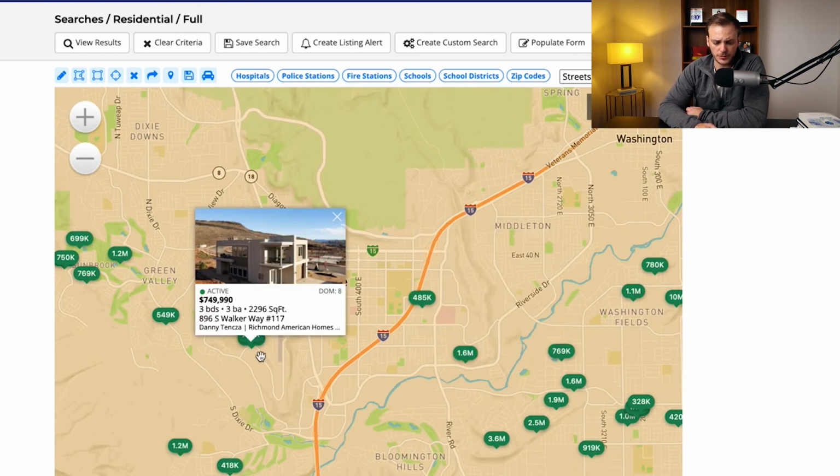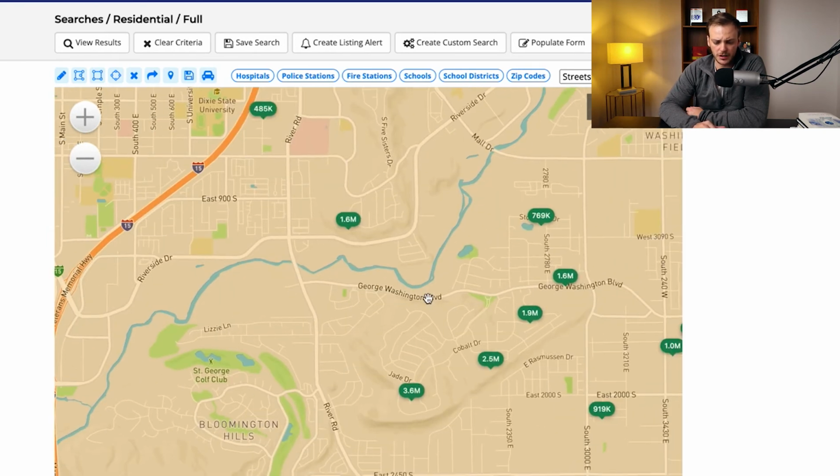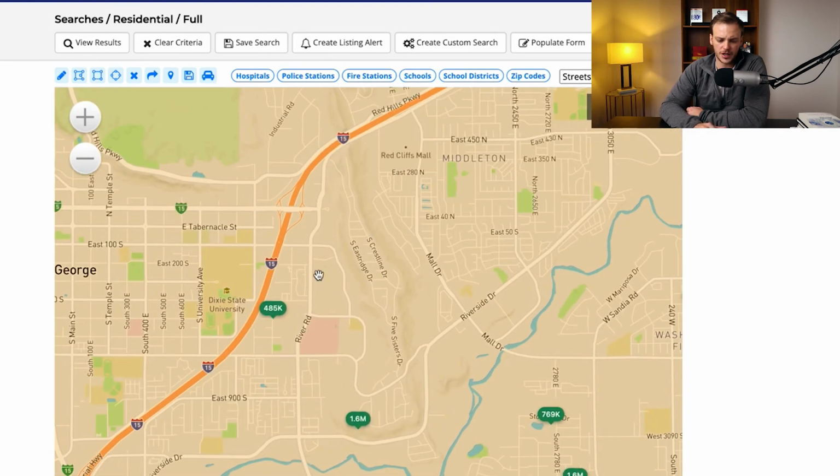You've got a couple here, just over here off Walker Way. So that's an option up off the Tech Ridge. So you could go over there. You could come over here to Washington Fields, and you're just a short drive here on River Road into the downtown area. So there's some options for you, regardless of where you're looking. Pros and cons to both, of course.